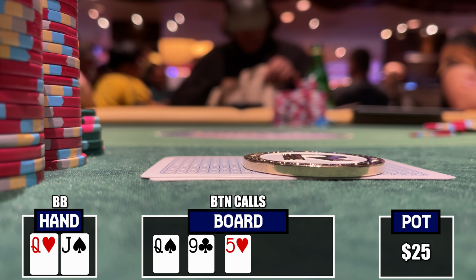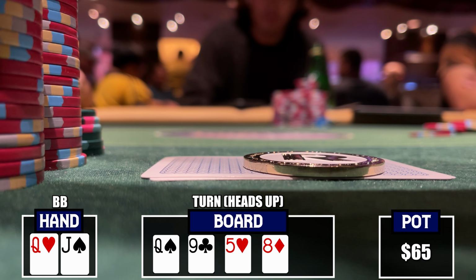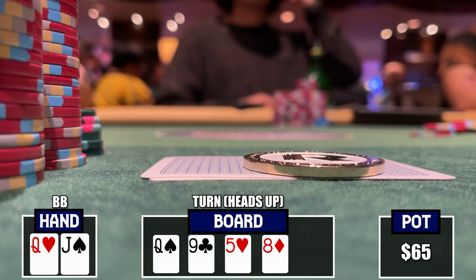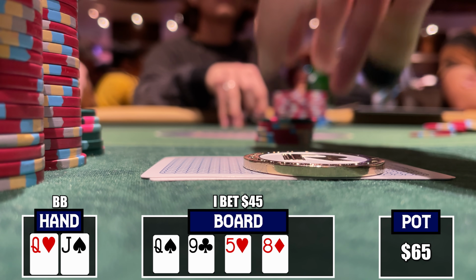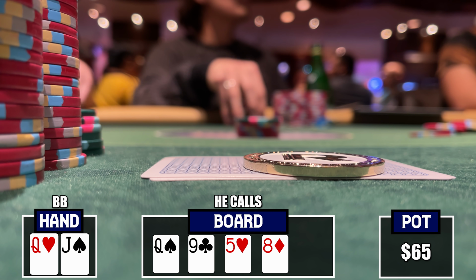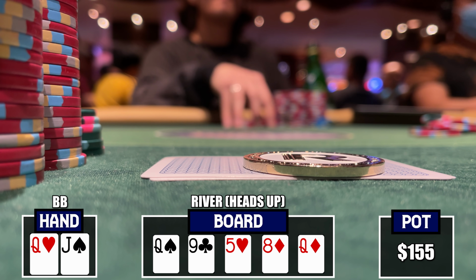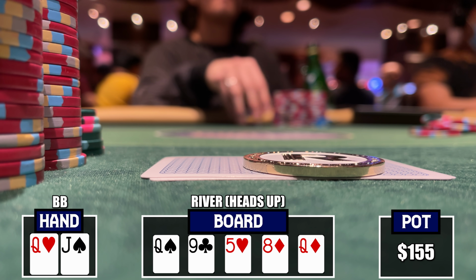We're off to a turn, which is an 8. Not the most ideal card in the world, as some two-pair combos get there. Jack 10 for a straight gets there. I still size to $45 with my strong top pair and gut shot. He makes the call once again. The river is now another queen, so improved to trips, feeling a little bit better about my hand when he didn't raise on the turn.